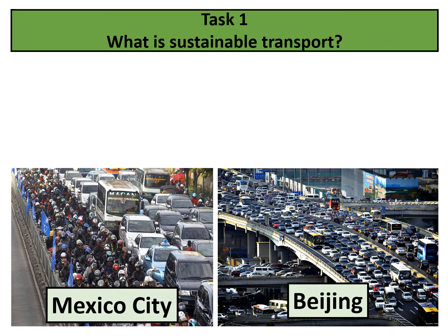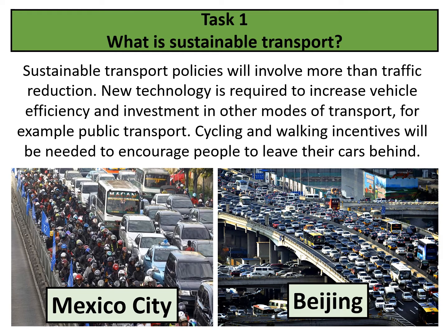So, Task 1, what is sustainable transport? Well, sustainable transport policies involve more than traffic reduction. So you can see in these two images of Mexico City and Beijing, so different parts of the world, that there is a lot of traffic and it's very congested, and as a result that may lead to crashes, which could lead to health problems. It could also mean there's lots of pollution going into the atmosphere, which will lead to climate change, and it's also going to produce a lot of noise pollution as well as actual pollution from the cars.